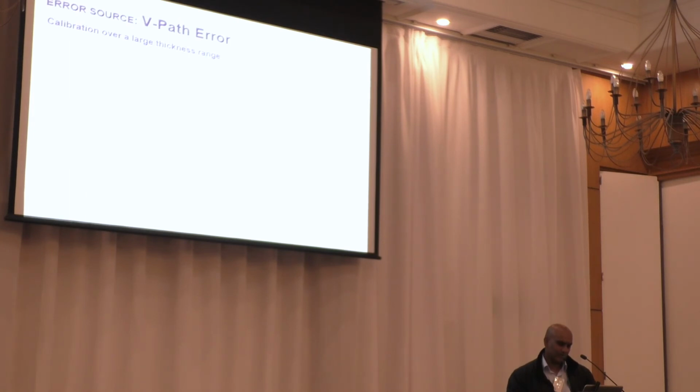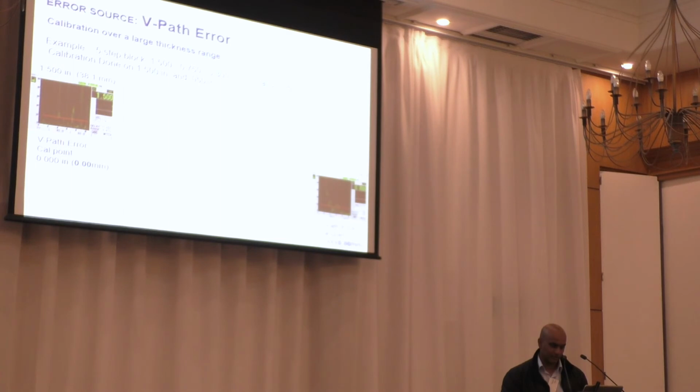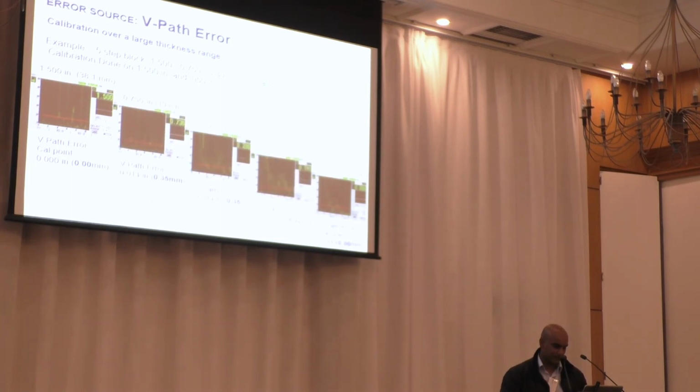V-path error: calibration over a large thickness range. For example, calibrating a 5-step wedge which is 1.5 inches down to 0.05 of an inch. Calibration is done between 1.5 and 0.05 inch. So your V-path error at 1.5 inches is nothing, and down at 0.05 of an inch is nothing. But in between, with all these other steps, the 3/4, 1/3, and 0.15 inch, you've got quite a significant error in here. Now, to some it's not that critical, but depending on your procedure and processes, it can be quite important how much wall loss you have had.